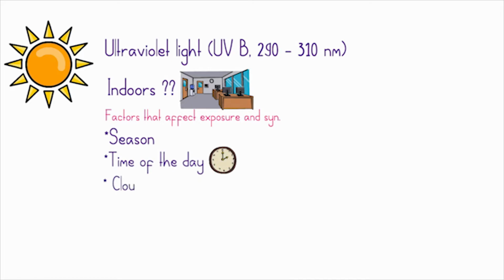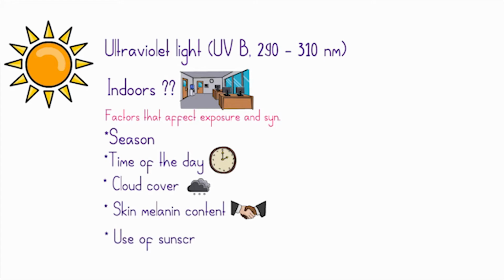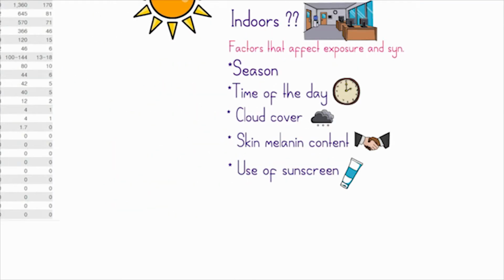Also the cloud cover, that is complete cloud cover reduces 50% of the UV energy. Next is the skin melanin content. Now dark skinned people, they have higher melanin level in their skin which protects the skin from UV rays. So naturally it lowers the ability of the skin to synthesize vitamin D in darker individuals. Coming to the use of sunscreen, SPF of 8 or more appears to block vitamin D producing UV rays as per some studies.